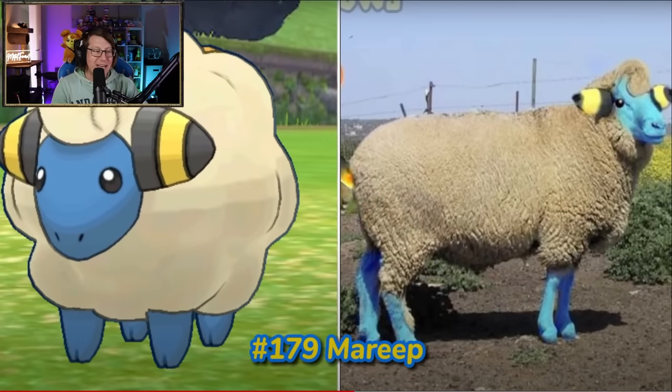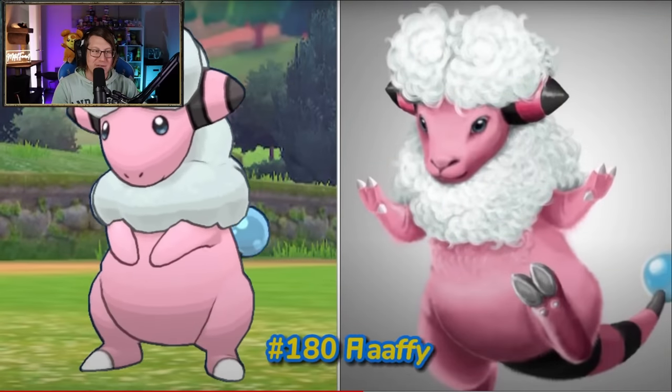That's just a sheep. You can't just Photoshop a sheep and say it's a Pokemon. That's not how it works. It's more than just the colors. No, that's a little bit disappointing, unfortunately.